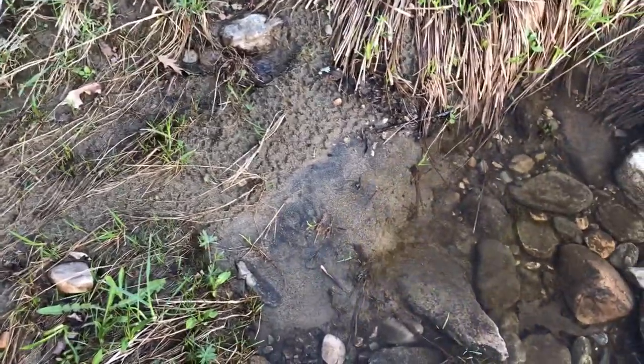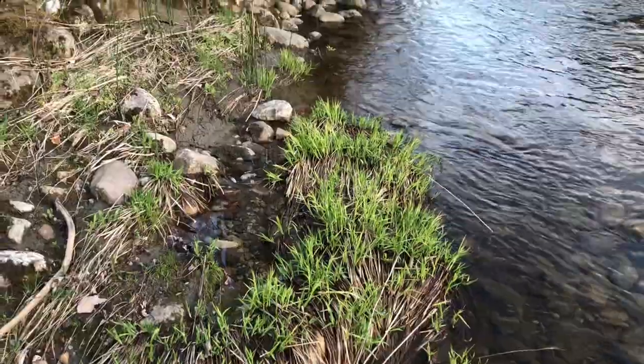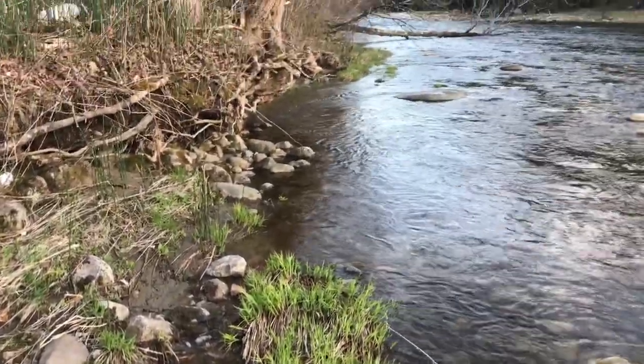Look at the black sand right there. So I'm gonna do some pans, get some gold. It's 6:30, so I don't have much time. I gotta go. All right, one pan. They're really small. Where are they? Why does that look so weird?